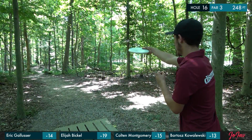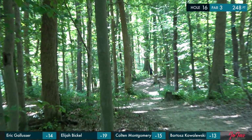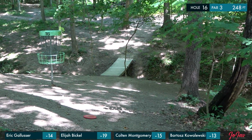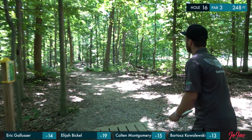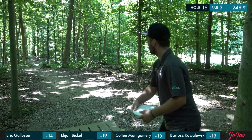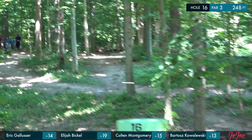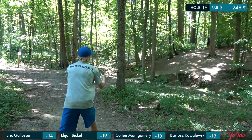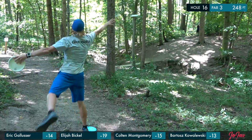I believe Elijah's going back to this P3X. He's been throwing it well. It's looking good. Hopefully just settles there. Perfect. Yep, another good shot. And I'm going to my soft link, looking to replicate Elijah's shot. That's looking good as well. Yep. Nice tree stop there. So Colten's got to look across this valley, see if we can do something special.